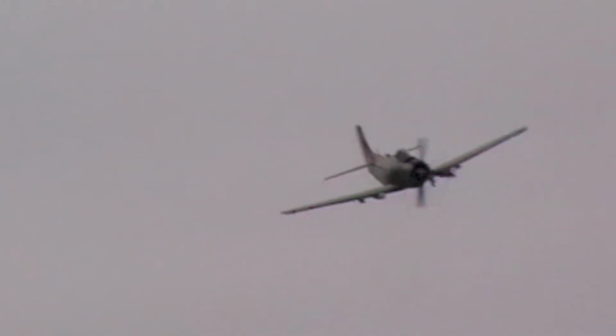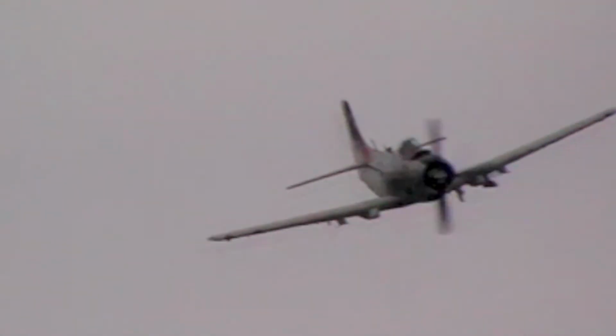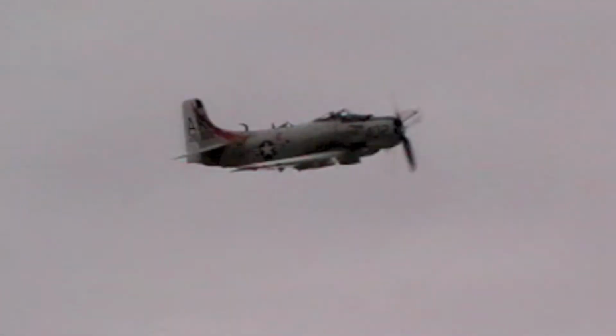It's wearing the colour scheme of an aircraft of VA-176 when it was part of the USS Intrepid's air group. Now I've got some details from an actual pilot, a guy called Mike Stanton. Lovely topside view there.